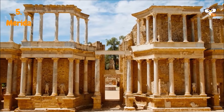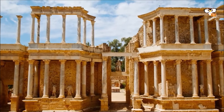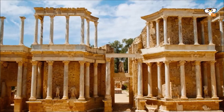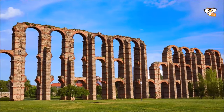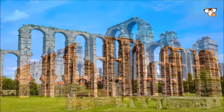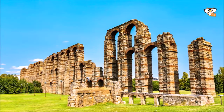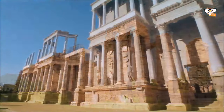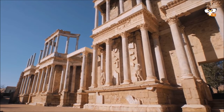A trip to the city of Mérida in the province of Badajoz is a must on a tour of Extremadura. As the capital of the autonomous region of Extremadura, it has an impressive number of historical buildings, some of which are UNESCO World Heritage Sites. Significant evidence of Roman culture can be found throughout the old town. The best-preserved Roman monument ensemble in the world is located in Mérida.